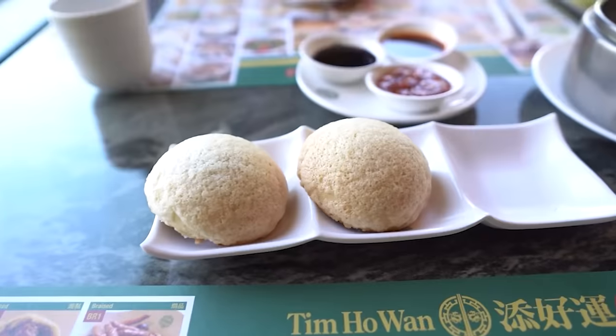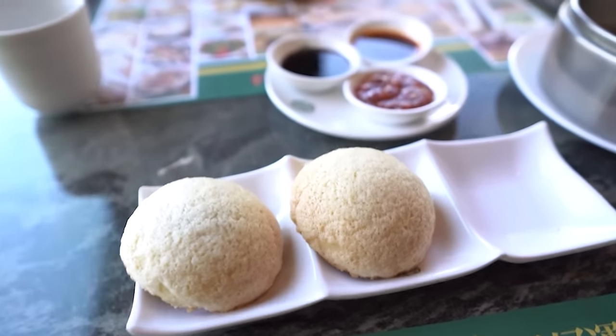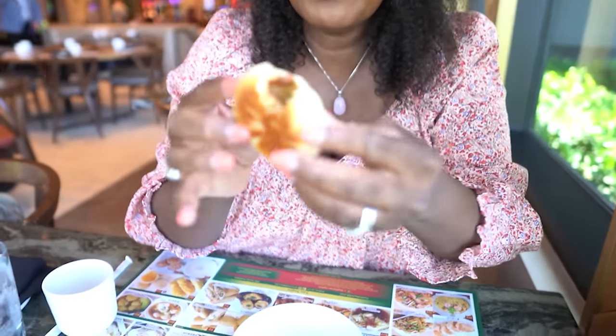Already showing up on the table are the pork buns. Look at that. They look fluffy and flaky. Now, I could have picked up some chopsticks, but I'm going to just... Hot pocket. Mm. That outer shell's crunchy. It's got the perfect amount. And see that steam coming out of there? That is good. You're right, man. That is sweet and savory.